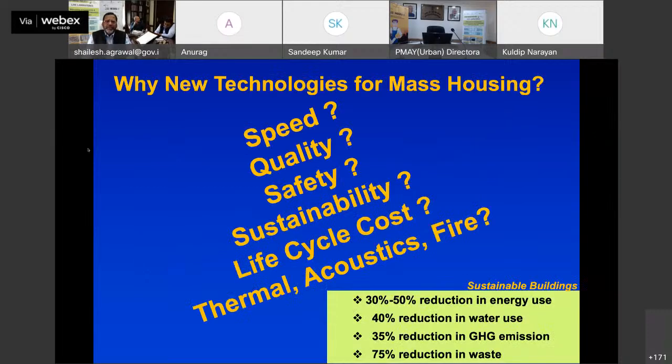Then by introducing these new construction systems, we bring in speed, and we provide quality houses. These houses are safe as far as disaster resilience is concerned. All of you know that India is a country where we have earthquakes, cyclones, thunderstorms, floods. So you need to design your structure for disaster resistance. All these technologies ensure the safety of the house or structure which we are building.